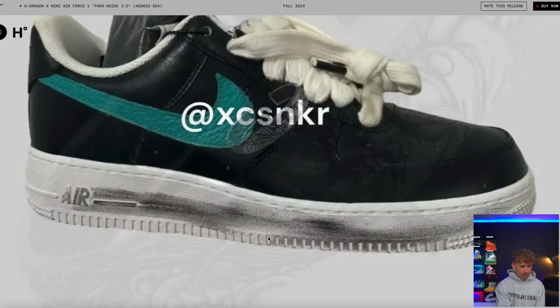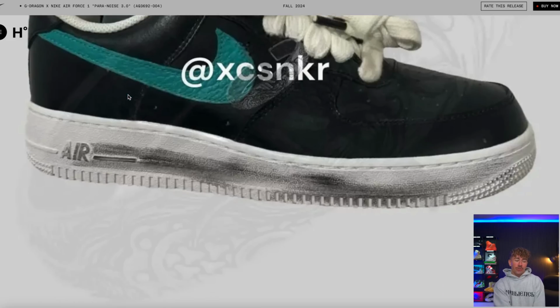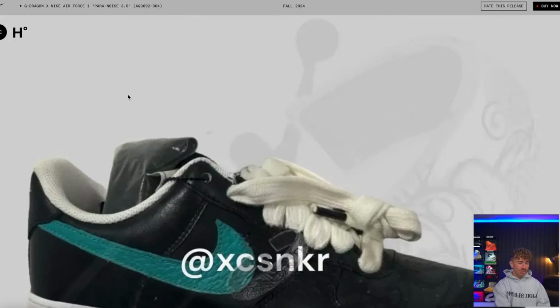These ones are black with the turquoise Nike swoosh. We're also going to be getting this one with the pink Nike swoosh. Now we don't have any images of what they look like underneath, but you can only assume it's going to be relatively similar to what they've done in the past. Nevertheless, for anybody who's a fan of these things, they are going to be coming back this fall season. No specific release date, just sometime this fall.